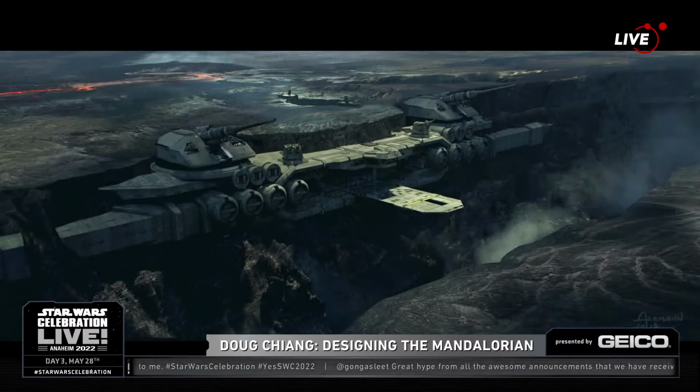So here's our early version of that for Nevarro. We kept the landing platform and the cylindrical architecture exactly the same, and those two elements connected it to Imperial construction for secret bases. And then the large cannons were added on top as an early idea, as a reference to the 1961 film, The Guns of Navarone.